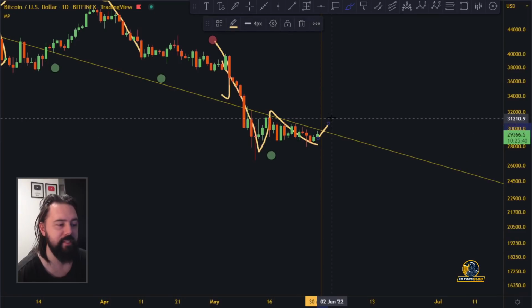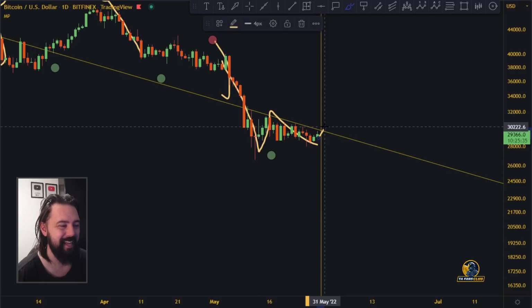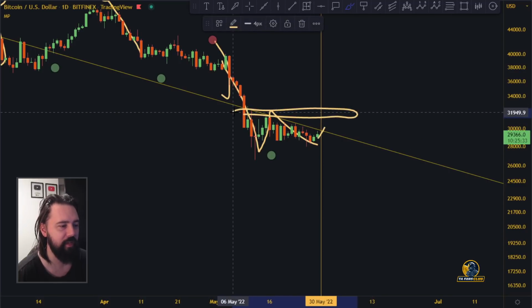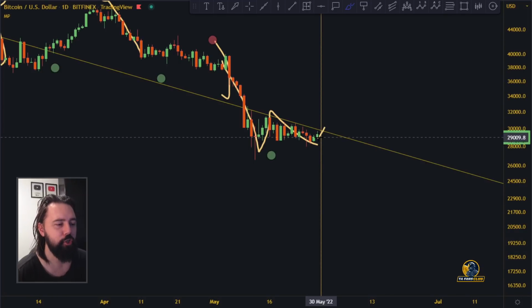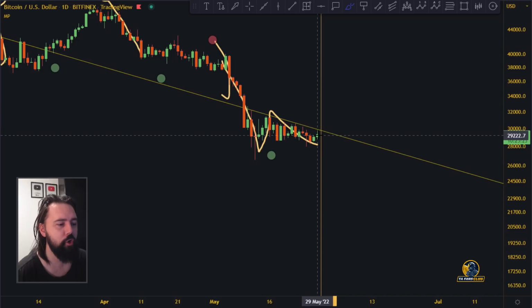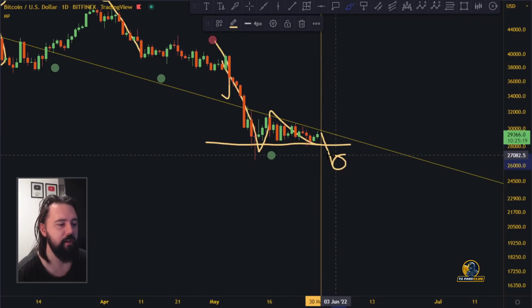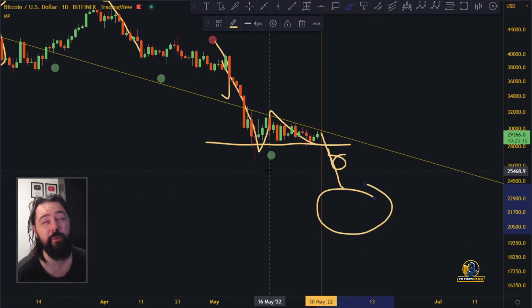Like we said, there is a huge probability for a breakout towards the upside. For that to happen, we need to break this 31 to 32 level. But the way I see it, there is a huge probability for either some kind of spring towards the upside and then pushing us back down, or just an immediate rejection off of these levels, then back below the support down here, and then we go into some kind of 22 to 23 to 25,000 support area down here.